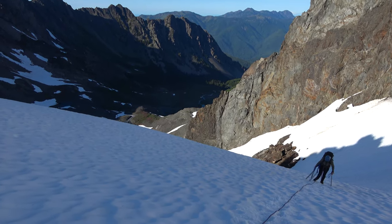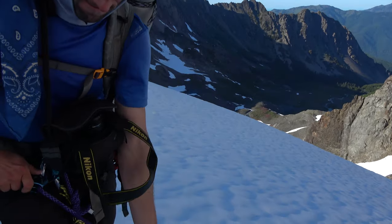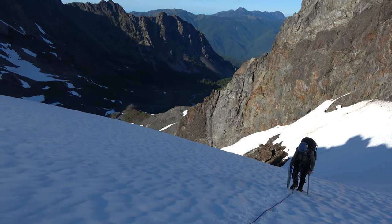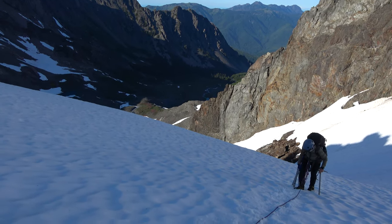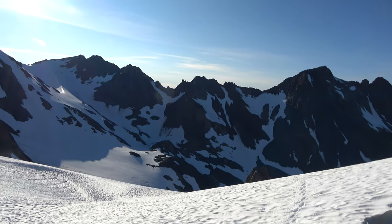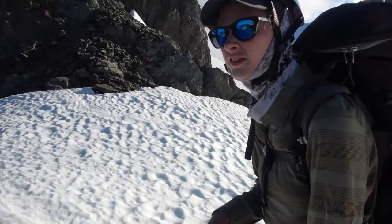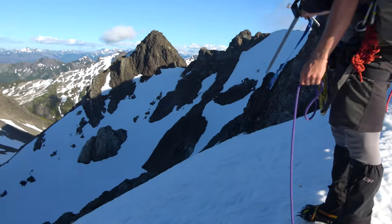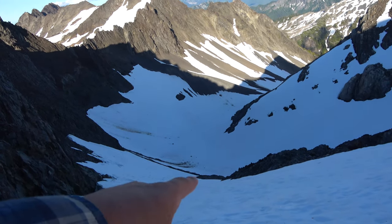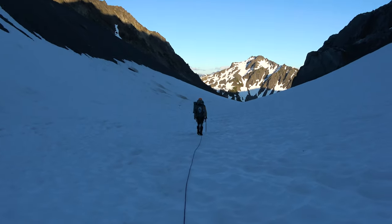On belay. Climb on. The other side, you see that? What's that? That soft snow slope. Oh, right here? No. Oh, no, that's not it. Oh. Well, I don't know. That's where we're going. That might be it, yeah. We just descended that super steep snow slope.